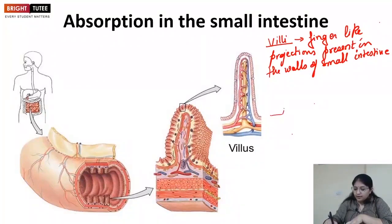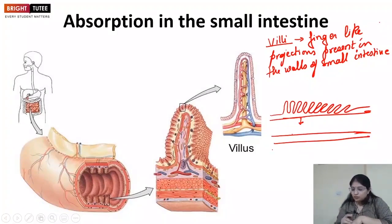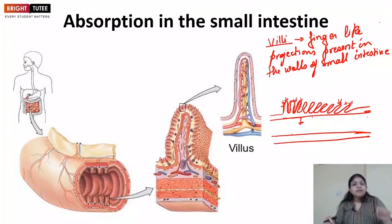Now, let's take a simple example that this is the wall of the small intestine, right? Now, as you can see, this is the villi that is present in the wall, right? So if the wall was like this, the surface area was comparatively reduced, but because of the presence of villi, these finger-like structures, the surface area has increased, right? This is why the main function of villi is to increase the surface area so that maximum absorption can take place, right? So when this finger-like projection is convoluted, when we open it and compare it with this structure, we will find that it has a larger surface area, right? This is the importance of villi, that it increases the surface area of the small intestine so that maximum absorption can take place.